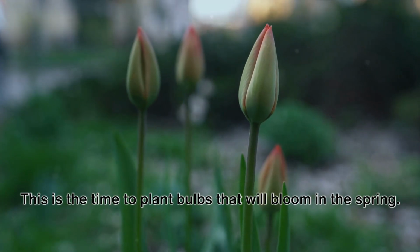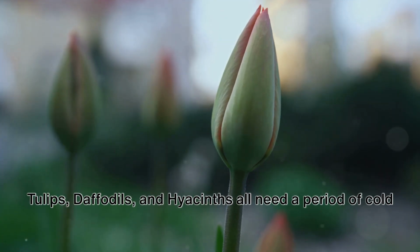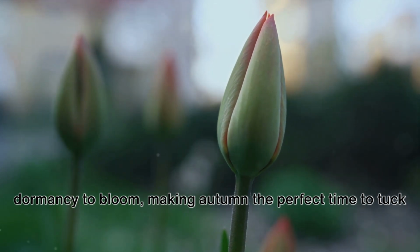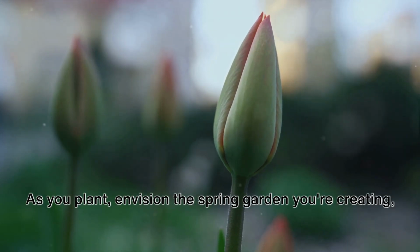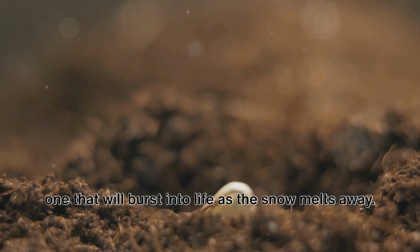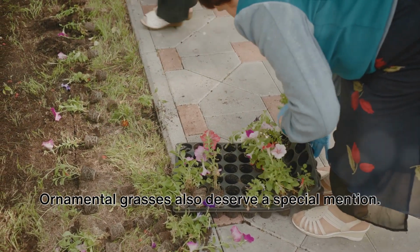This is the time to plant bulbs that will bloom in the spring. Tulips, daffodils, and hyacinths all need a period of cold dormancy to bloom, making autumn the perfect time to tuck them into the soil. As you plant, envision the spring garden you're creating, one that will burst into life as the snow melts away. Ornamental grasses also deserve a special mention.